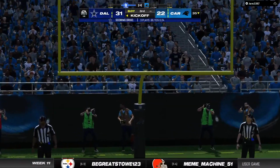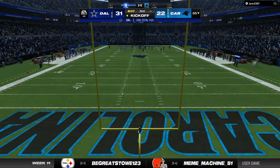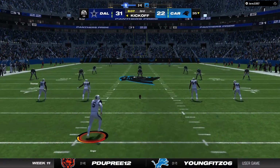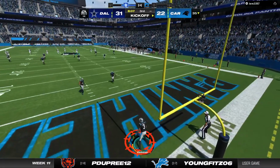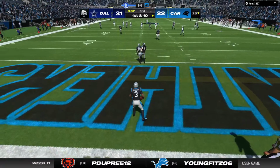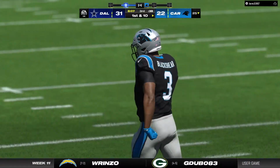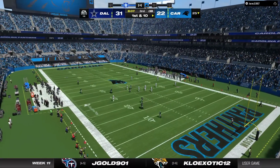Extra point right down the middle. And that makes this a 9-point game. Out is the kickoff unit as they run up and send this one away. And a fair catch signaled for and taken successfully. The Panthers take over 1st and 10 at their own 25-yard line.